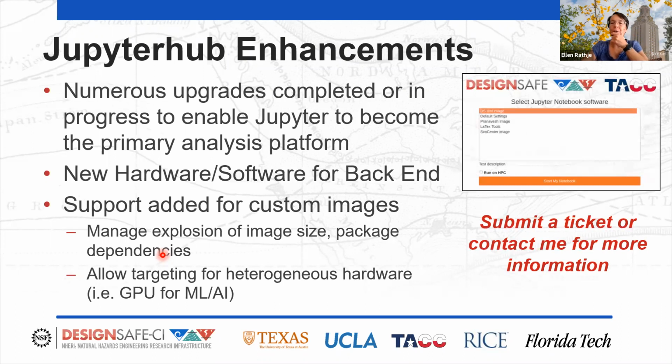For most users, they won't see this. But if you submit a ticket or contact me, we can set up an image for you. And when you come in, you'll be able to find the specific images that are available to you, and you can open them for your work. So again, something new that we'd love to work and help you with.